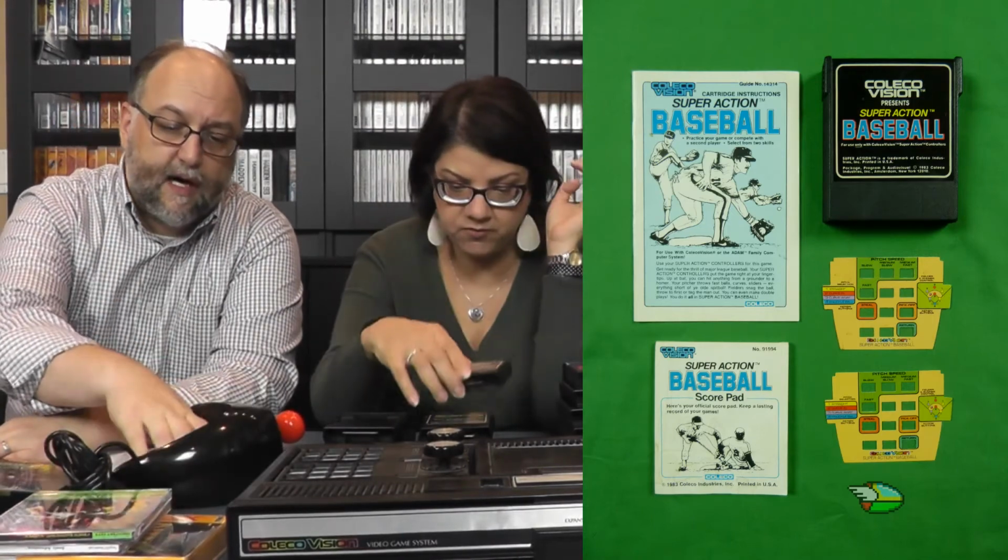And Sub Rock. These two, Space Panic and Sub Rock, I seem to see in like everybody's collection. Everybody seems to have these. These still have good labels. Yeah, those have got good labels. Yeah. And then we have Super Action Baseball. Yeah, they use the Super Action controllers. I bought the Rocky manual maybe a year or two ago. That also uses these. I just need the game now.